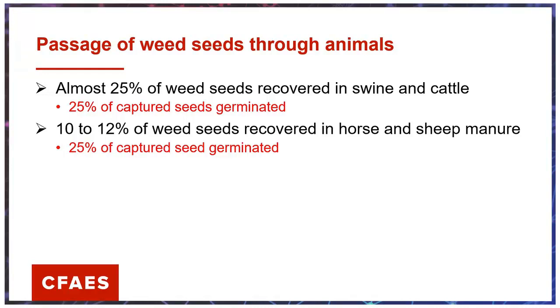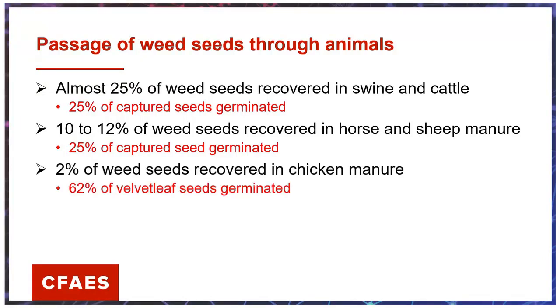Another area of research showed that 10 to 12% of weed seeds were recovered in horse and sheep manure. So it's not just relegated to swine and cattle. And again, 25% of that captured seed germinated as well. 2% of weed seeds were recovered in chicken manure, so not very many. The problem is, though, that the gizzards really scratched up the seeds in the case of velvetleaf and made them more viable. All right, so we didn't have as many, but it made it more viable.